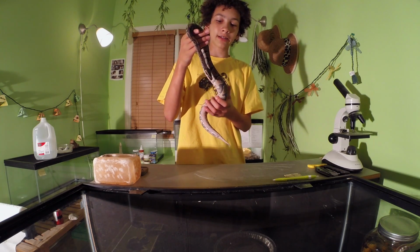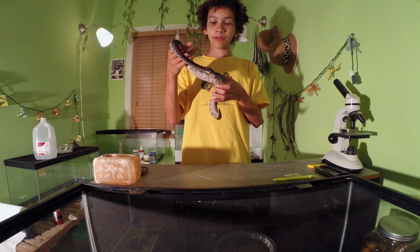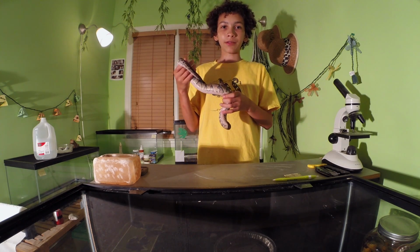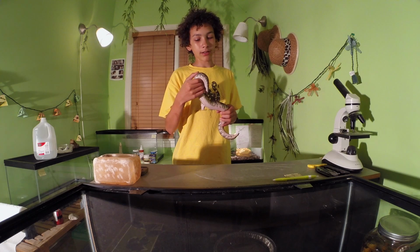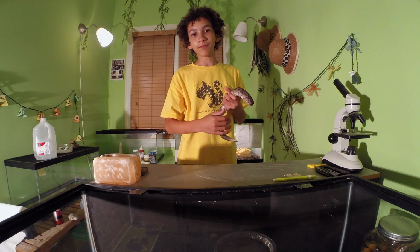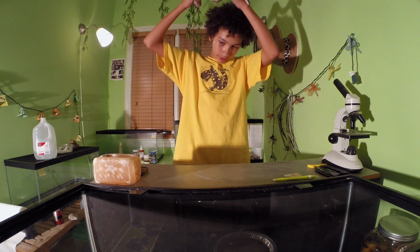So if a snake is like this, he's super dull and his eyes are really foggy for a long time, there could be a few different problems. One might be that the humidity in your tank is too low. So what I do for this, I'm just going to put him here so I can show you.